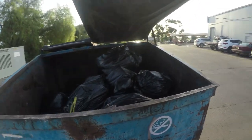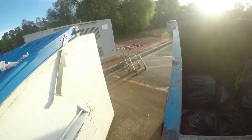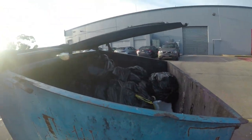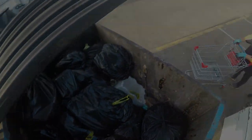I forgot my ant spray, so I used a bit of Brute on them. I freshened them up with a bit of deodorant. Make them smell nice. Yeah. What the devil's that? Nothing. Bit of rubbish. So I hope that keeps them at bay a bit. Makes me smell nice.